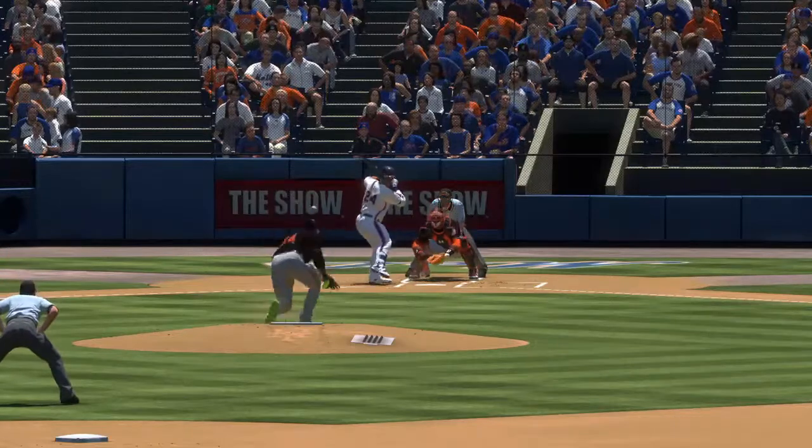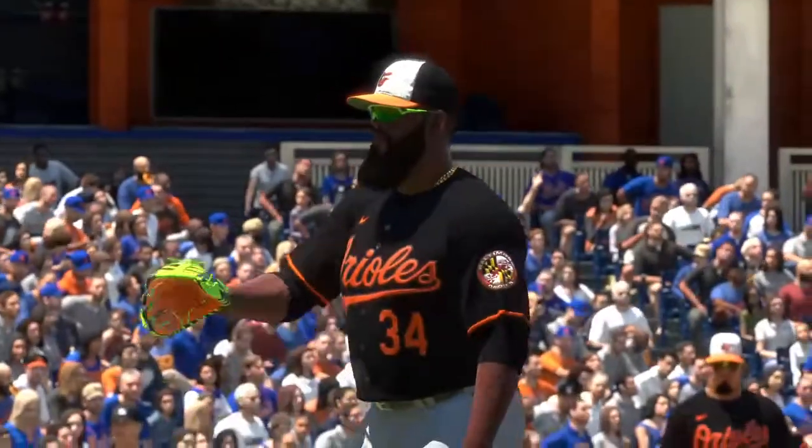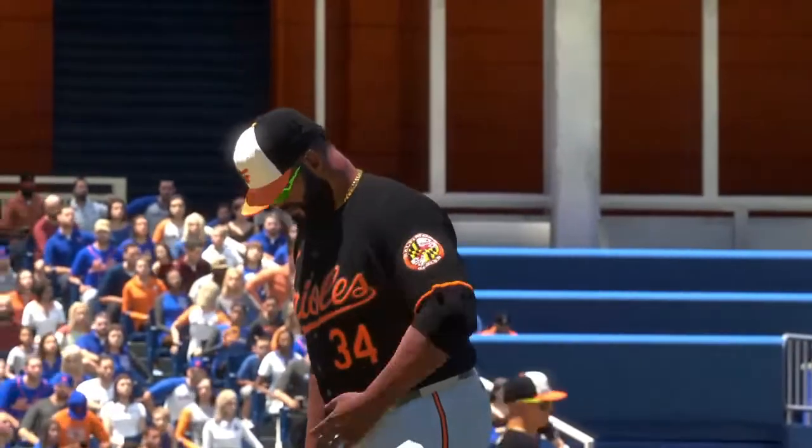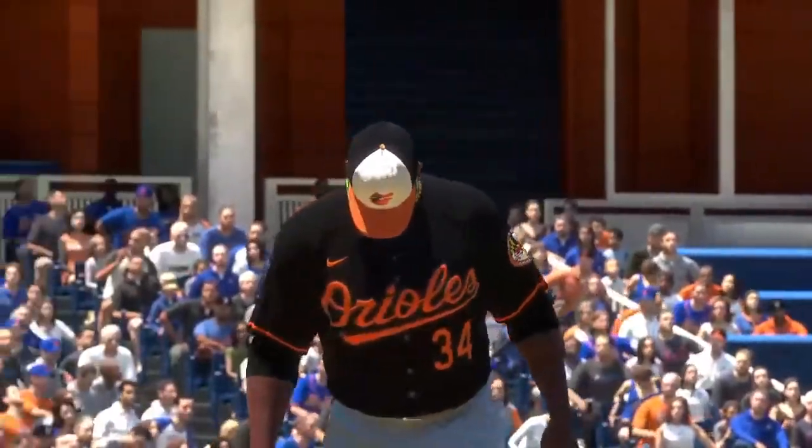He's set. Here it comes. And here's a fastball called for strike 1. Let's get it going, boys. Somebody's loose, hitting 98 with ease in the first inning.